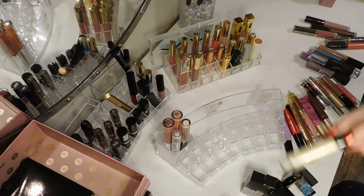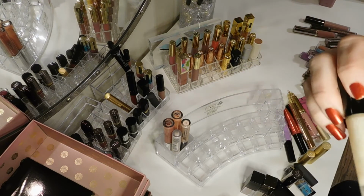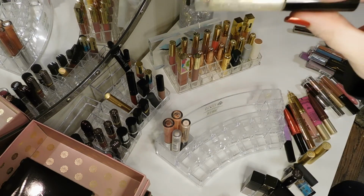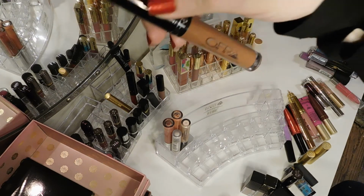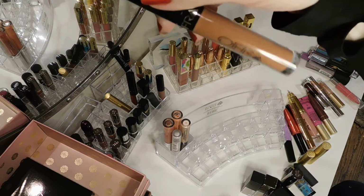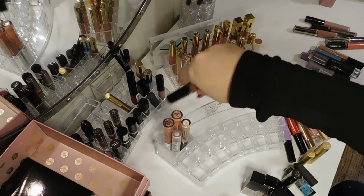And then I've got the Laura Geller City Lights lip gloss, and I'm going to go ahead and declutter that one. It's really pretty. Just don't need it. Alright, I'm going to go ahead and go through the rest of these liquid lips first. That's an Ofra in the shade Verona. I am going to keep that one.